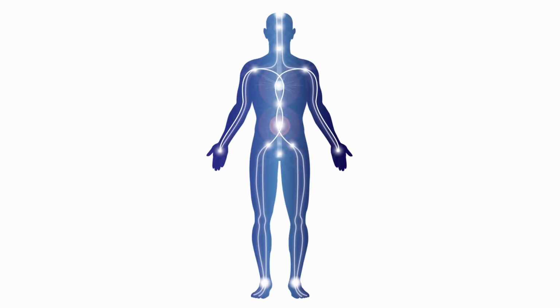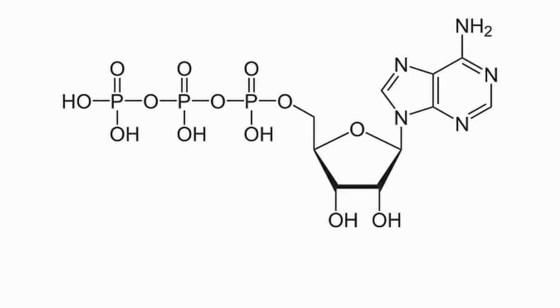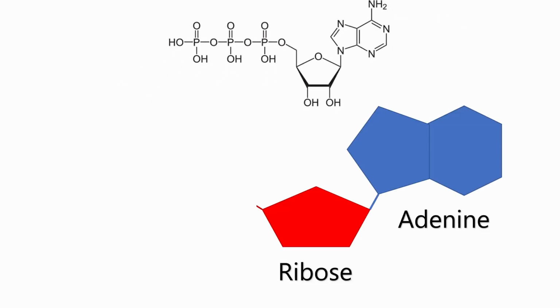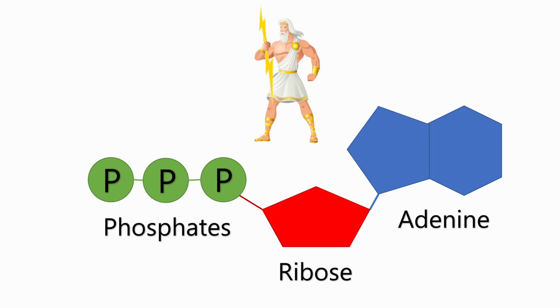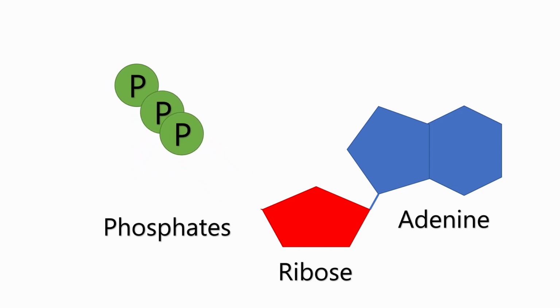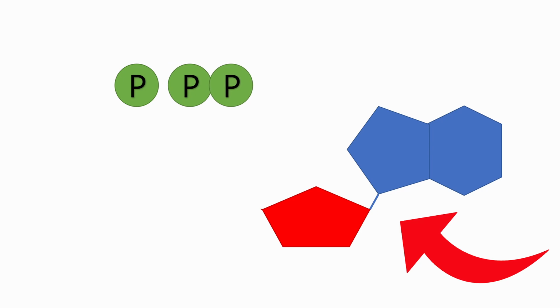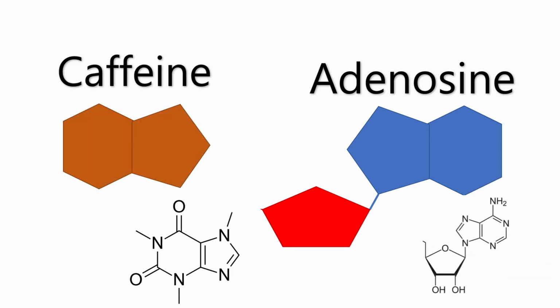Your body evaluates and communicates your energy levels to you based on the concentration of adenosine triphosphate, or ATP, that's in your bloodstream. And ATP is made of 3 parts, adenine, ribose, and 3 separate phosphate molecules. And your body has access to energy by breaking off one of the phosphates and using the energy that's released when the bond breaks. Once all 3 of the phosphates are cleaved, we're left with this structure, which is just known as adenosine.